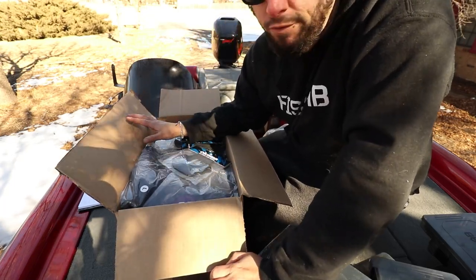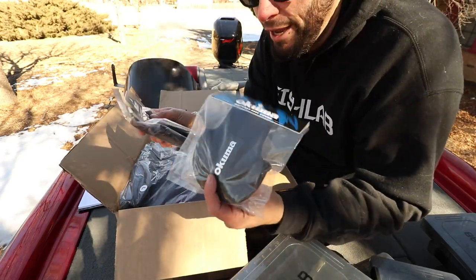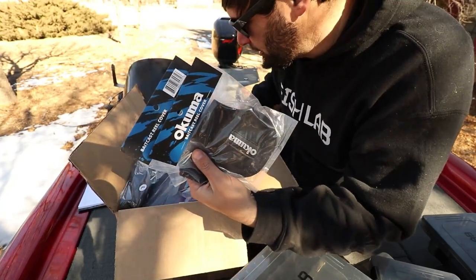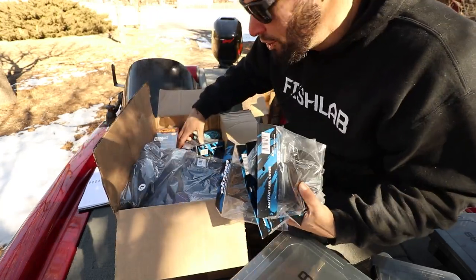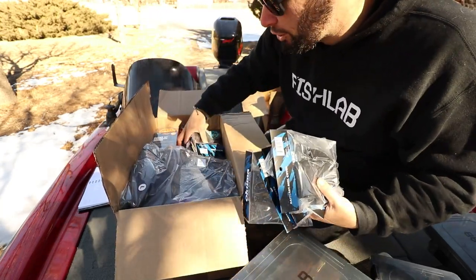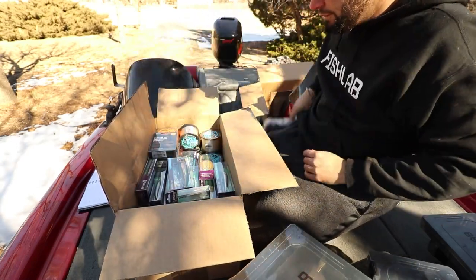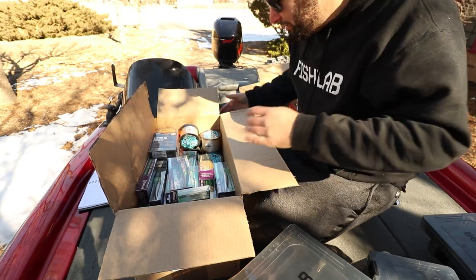All right, so when I got all my Okuma reels, they are super, super nice. I mean, the nicest reels I've ever used in my life, ever seen in my life. So I made sure to go ahead and get a whole bunch of baitcaster reel covers. I think I got like 15 of these covers. And that is just to protect the reels whenever I throw them into the rod locker box. We got that Fish Lab gray hoodie. Oh my gosh, dude. Look at this box of tackle.